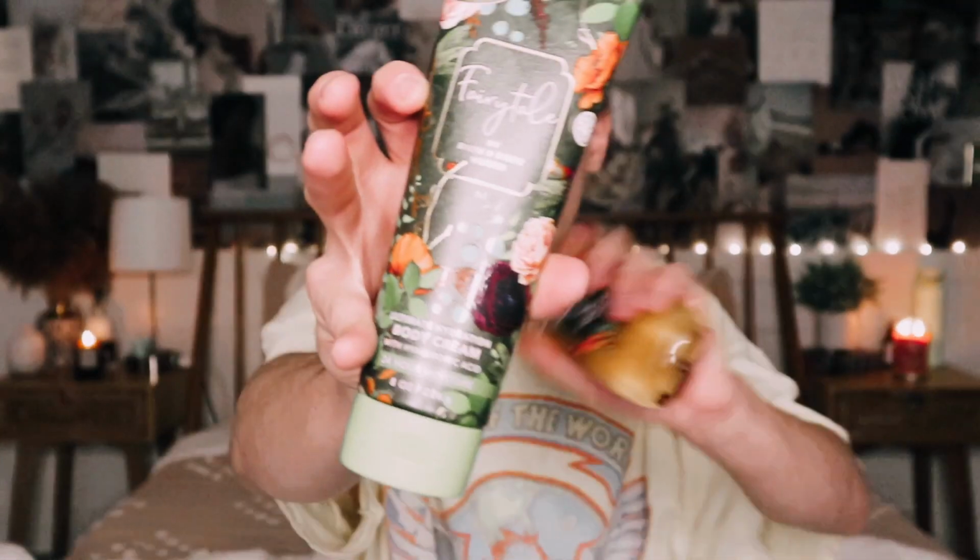Look at that. Isn't that cute? I just love it. It's so whimsical and perfect for the fall time. So I'm going to read you the notes. We have pomegranate nectar, fresh orange blossom, vanilla bean, and then warm amber. I wish we had the body spray to smell today, but we're going to make do with what we have. So I'm just going to smell the shower gel and see how that is.